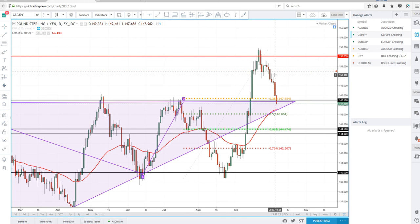But then we did take euro pound. We had pound Swiss on there as well. We had pound Aussie, I think, as well on the watch. So we had a few pound pairs.